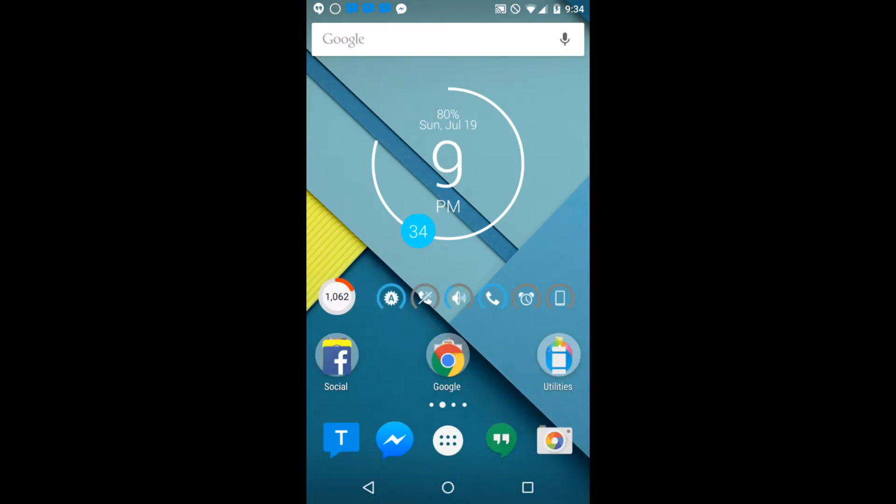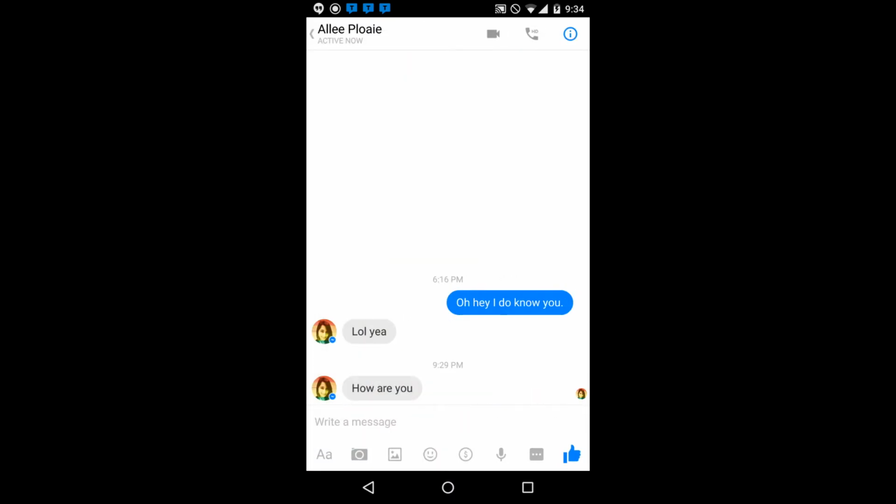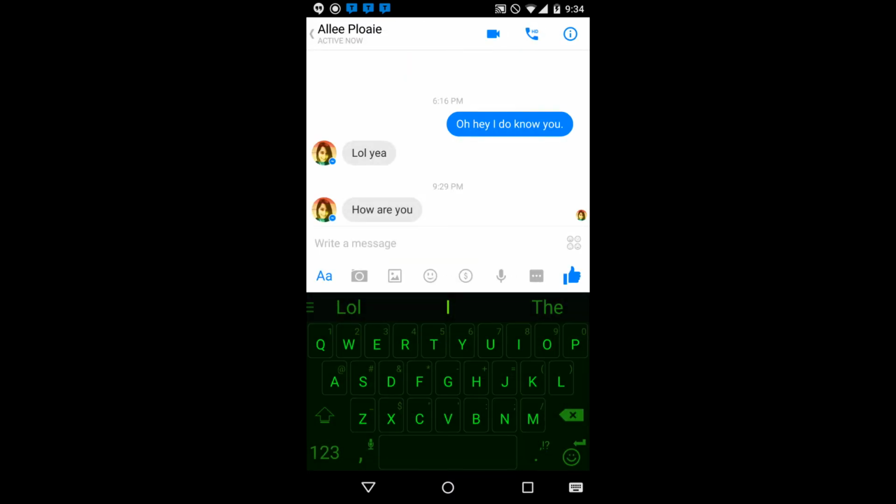Next to that, we have the Facebook Messenger, which we'll go ahead and open and hope there's nothing terrible in here. This app is good because I can do things like open chat like this and reply quickly.